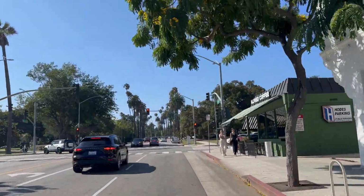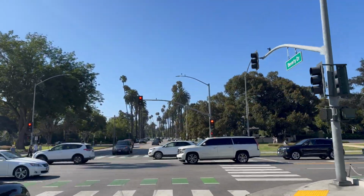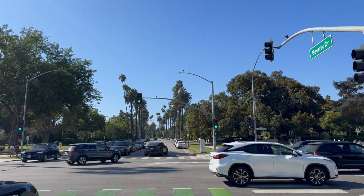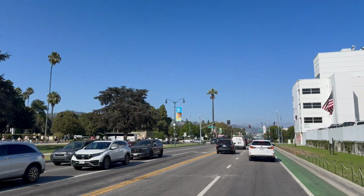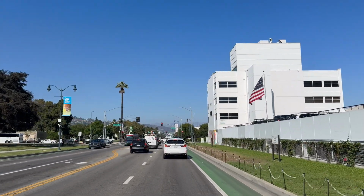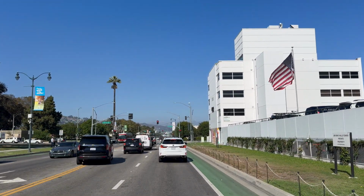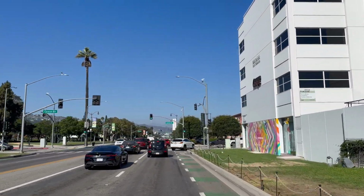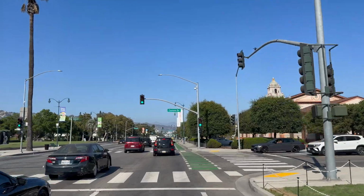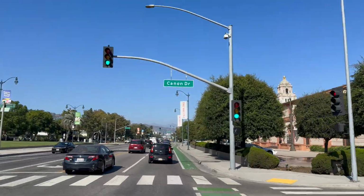There we go. And this is the other one right here. Alfred's on the right, one of my favorite places for tea and coffee. Straight up ahead, you might be able to see a whole bunch of tourists there. Just to your left, that would be the Beverly Hills Fountain. And the Beverly Hills newspaper is in that white building there. City Hall is that tall building straight ahead.